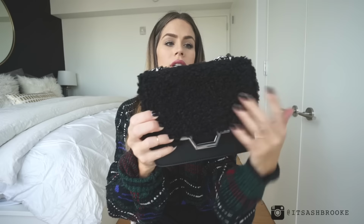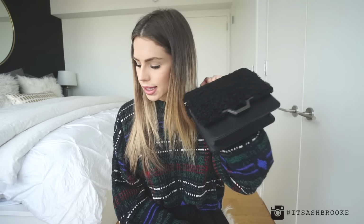This little bag, obviously not practical for work because you cannot fit your laptop or any iPads or anything in it. Unless you are one of those people that, you know, all your stuff is at the office. This is a really cute bag with it. And I love this bag. I like the different textures. I like the gunmetal hardware. This is really great. I love this. I carry it a lot.